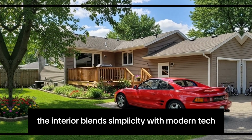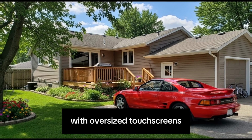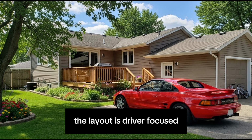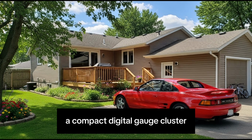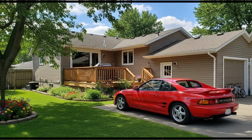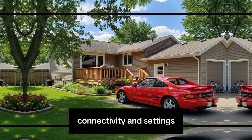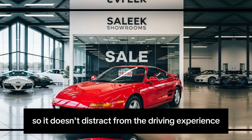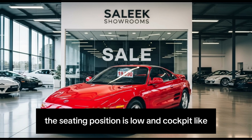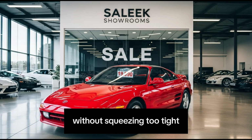The interior blends simplicity with modern tech. Toyota didn't clutter the cabin with oversized touchscreens or unnecessary gimmicks. Instead, the layout is driver-focused. A compact digital gauge cluster provides essential performance info without overwhelming you. The center screen handles navigation, connectivity, and settings, but it's integrated cleanly so it doesn't distract from the driving experience. The seating position is low and cockpit-like, with supportive bolsters that hug you without squeezing too tight.